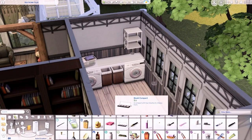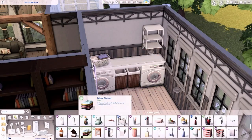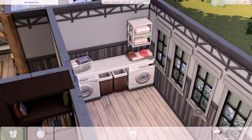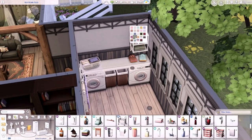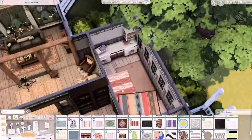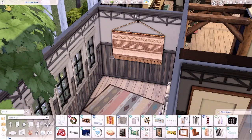Oh, and we do also have a laundry room in this house just because I thought it was so fitting. And you'll notice I used these new lights from the pack. I use them in every single room. I love the colour they give off. I love the vibe they give off. I love the way they look. I love them. I was like, I need to have them in every single room.